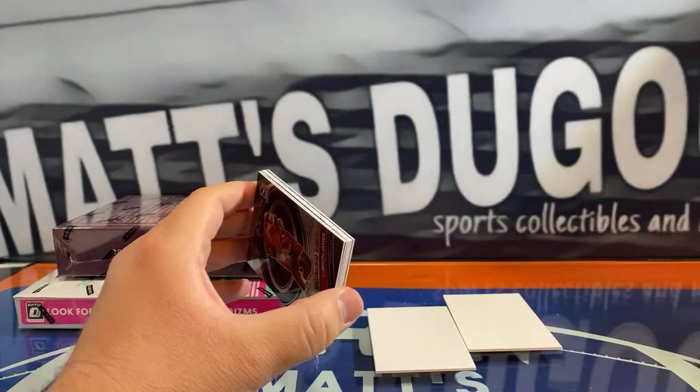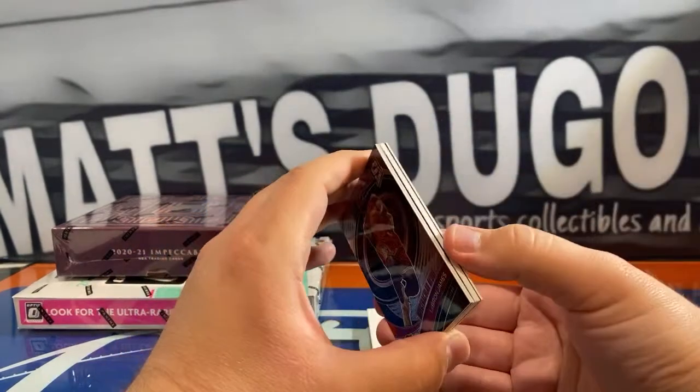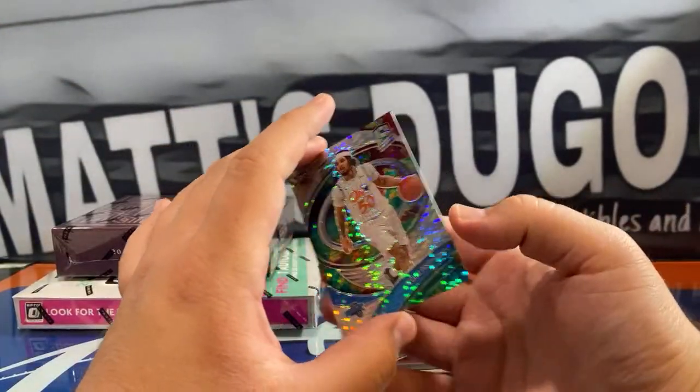Yeah, nothing much for the Warriors. I think we had a few James Wiseman base rookies. I know we had one from Prism. I think we also had one from... we had a gold team rookie from Certified.